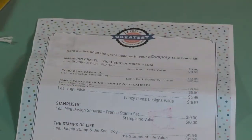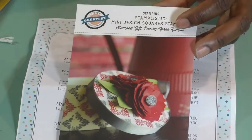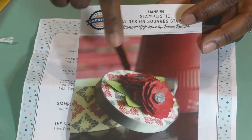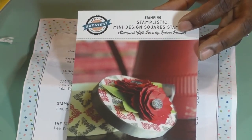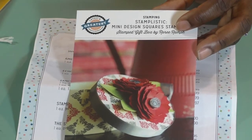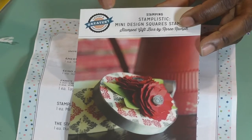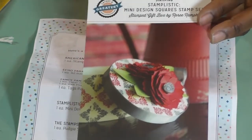Then we got from the Stamps of Life. Oh, and I'm sorry, I didn't finish off my balsa wood. It came with all of these beautiful flowers that could be put together. And I think I showed those with my mixed media. They don't go with the mixed media. If you saw those flowers, they actually go with this. I had to find something to put those in. But that's what we created in class.